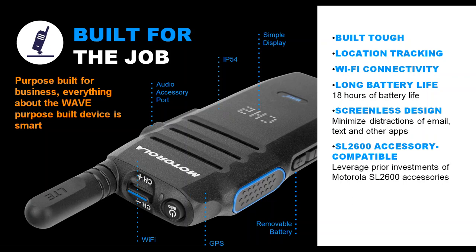So, anything else I need to mention there? The audio accessories, there is an RSM available for it. And we are working on a Bluetooth RSM as well.